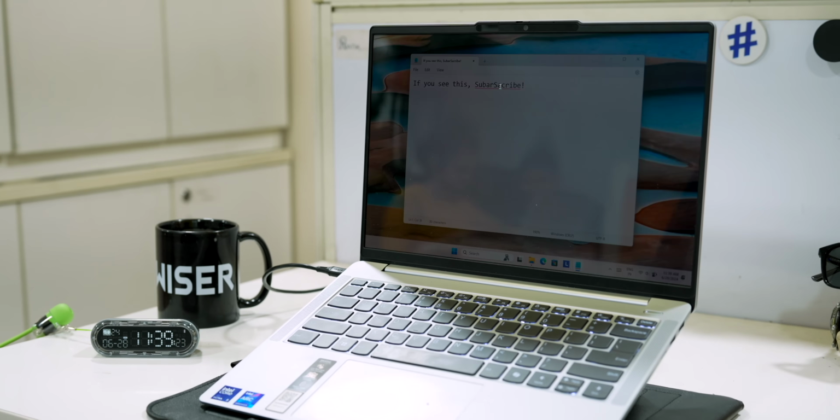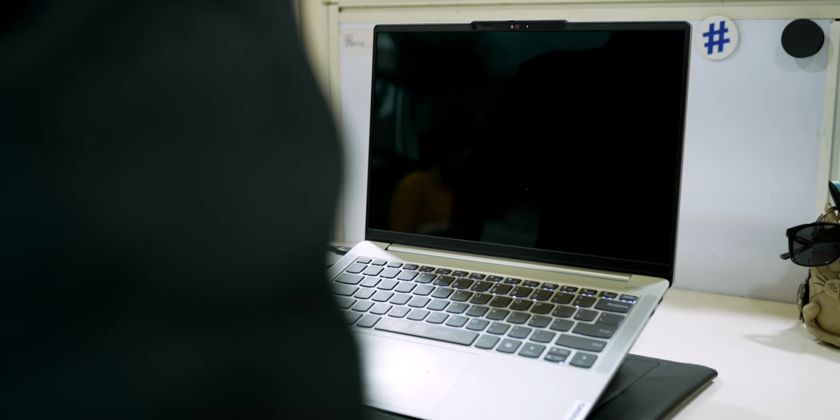And here are some other cool features the laptop can do. See, if I get up from my seat, the laptop automatically locks. I come back and sit and it unlocks. And I've tried the same feature on the previous generation. This time it's seamless, it's fast, and it's so good that you'll use it every single day.